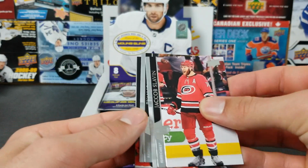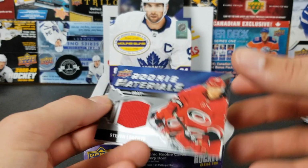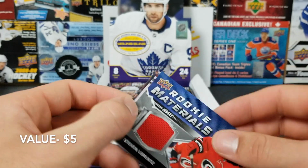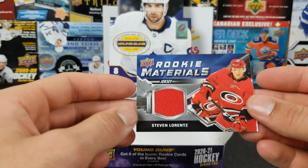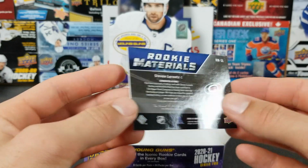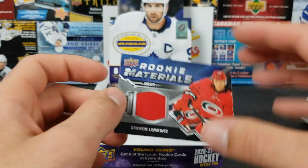Jacob Slavin. Oh, we did get a jersey card. Ryan Johansson. And there it is. Rookie materials, Steven Lorenz. So not a great one there. I think he was like a 7th round pick back in like 2015 or 16. But Caffrey's off was also a 7th round pick in 2015. Wasn't he like a 5th round pick? Maybe a 5th round, but still quite high up there. Nice little jersey card there.